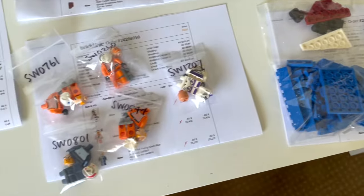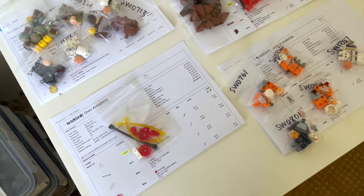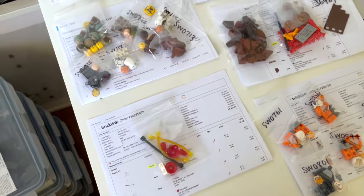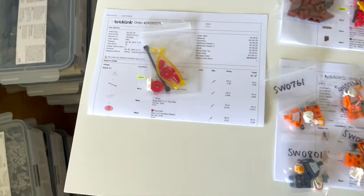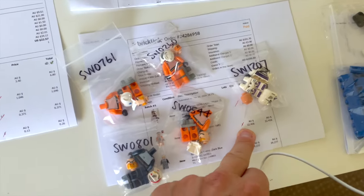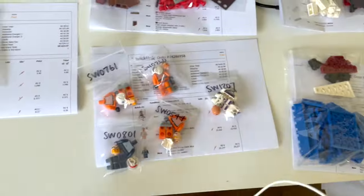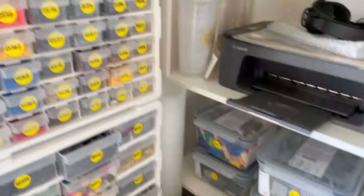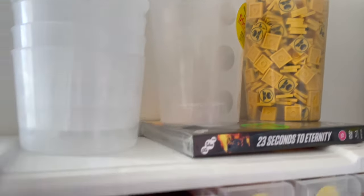I haven't really done an awful lot else today because I've been working away on other things. I haven't done any parting out or anything like that. The room's a tip. You know how that stresses me out. One of these orders, this one, gets a tile and perhaps another one. No, just that one. So this one gets a tile. So I just need to get one of those out of the bucket.